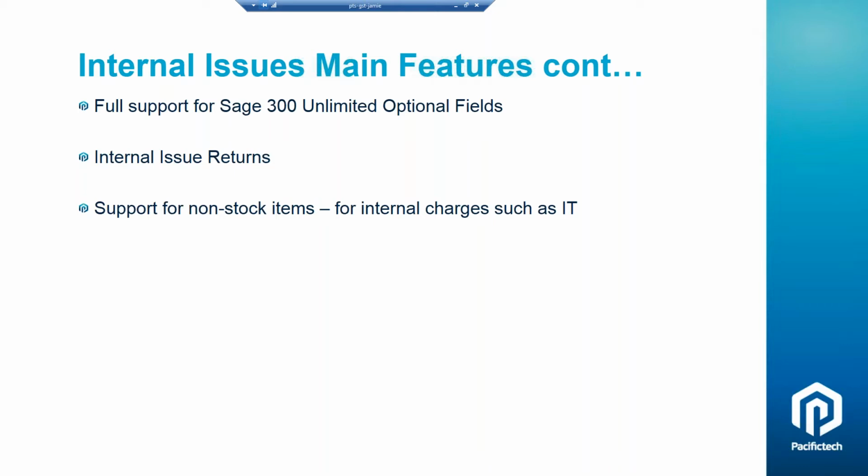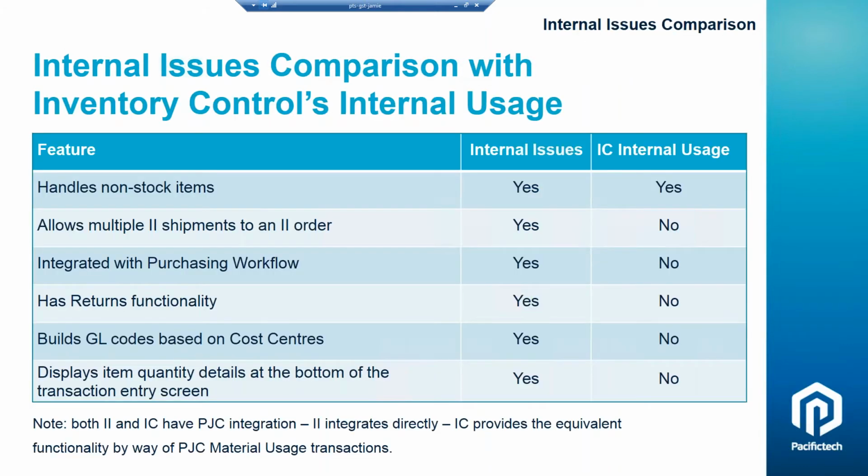Now a very important question. Some of you might be thinking, Sage Inventory Control has a transaction type called internal usage, and I believe that's quite a good transaction type in its own right. But we developed this internal issues module in 2004, and at that point IC did not have the internal usage transaction. We needed to develop internal issues at that point.